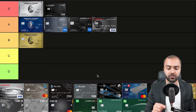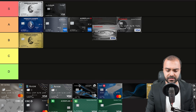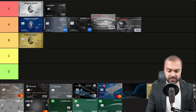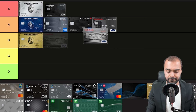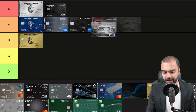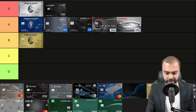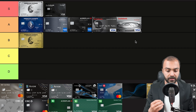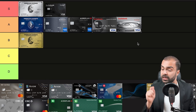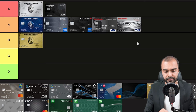Next up, we have the Scotia Momentum business card. And this one's a bit tough to rank because it could be very useful for specific needs. But at the same time, it's a bit situational. I'm going to put it in A, but at the very low end of A. So what this card does is basically it gets you 3% cash back on a number of different categories. But the key one is the recurring purchases, right? So you get 3% cash back on recurring purchases.